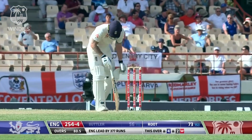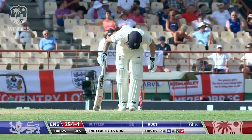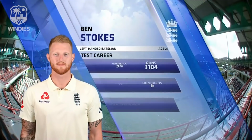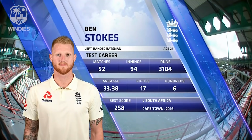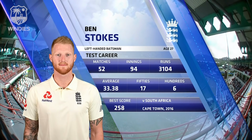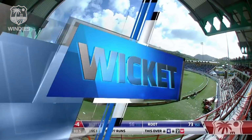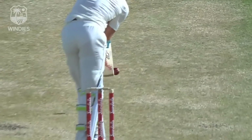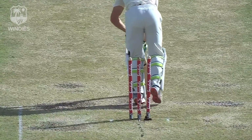Off stump, yeah. Well, England are 4 down. And a terrific delivery to dismiss Jos Butler from Kemar Roach. Brings Ben Stokes to the crease. England lead by 377. It's the new ball. This is a beauty. He ain't playing that.